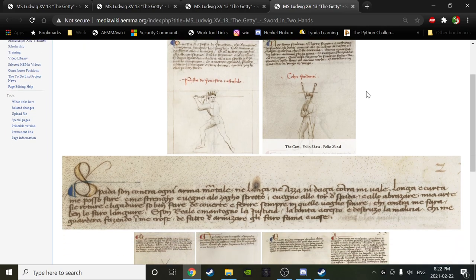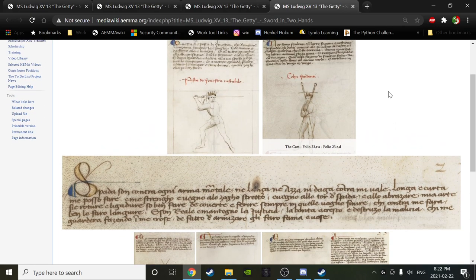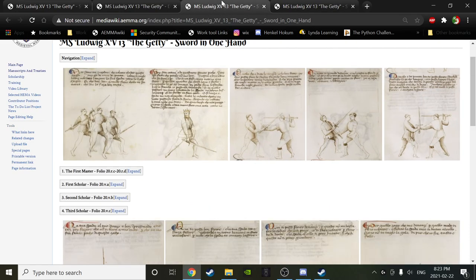And lastly, I should note that though it appeals to our sensibilities to consider what comes after something in a book to be after it in time, because you're reading the book from beginning to end, right? Books are sorts of technology, and I'm not saying this in a patronizing way, but books are the kind of technology that everything in the book is available to you as long as you flip to it. So just because the sword in two-hand section and a lot of these prefatory comments and all of these interesting things about the guards and all the rest of it comes after the sword in one-hand section doesn't necessarily mean Fiore didn't think it was relevant, right? Or Fiore didn't think that it applied or whatever, right?